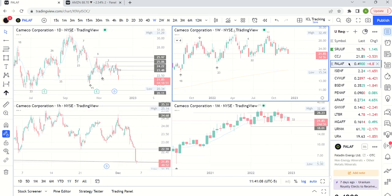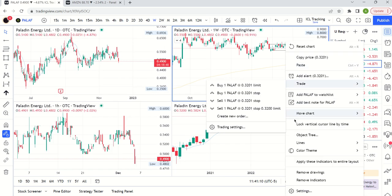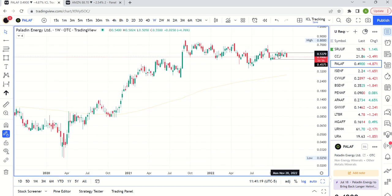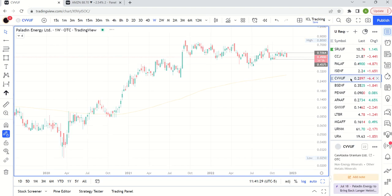Let's move on to Paladin. Paladin, similar situation. Again, let's look at the monthly chart. What is it? It's red. Is it below last month's low? Not yet, but it's getting there. Weekly, consolidating inside this range, about to break down. I see this pivot as an obvious magnet to the downside. That's at 35 cents. We're up here at 49 cents. You can do the math on that.